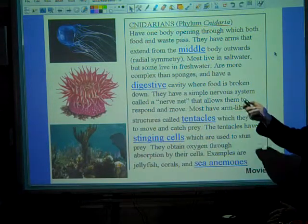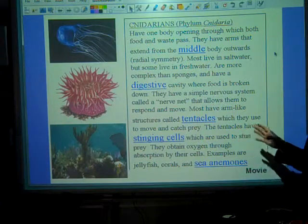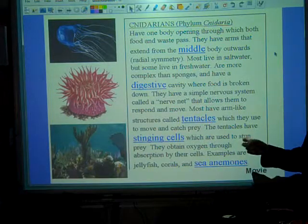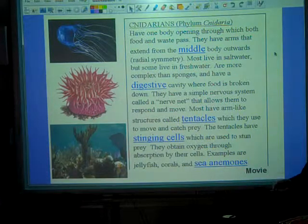So with cnidarians, we usually associate stinging cells with the organisms in this particular phylum. They get oxygen by absorbing it right through their cells. And again, examples are jellyfish, corals, and sea anemones.